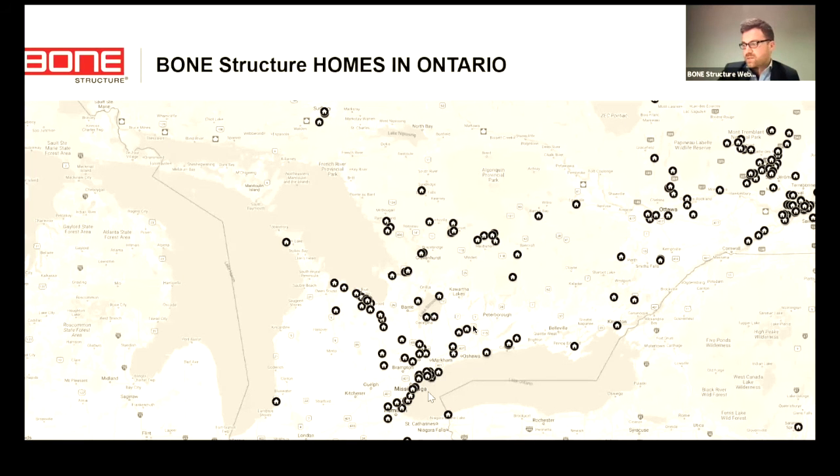And just to zoom in a little bit more, this is probably a couple years old now, but majority of our projects are kind of in GTA, Blue Mountain, Collingwood area, and then up towards the Muskokas, Haliburton, Kawartha Lakes area, with the odd few up north. We got another one coming up in Sault Ste. Marie, and our farthest to date will be one actually up in Kenora, Ontario.